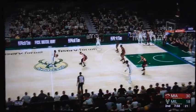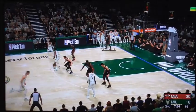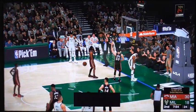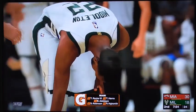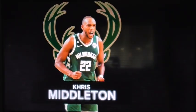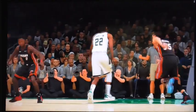Bucks trail by 12. So with Butler sitting on the bench, this is who Eric Spoelstra has on the floor. Heat 5, number 55, Duncan Robinson. First team foul. In at the power forward for the Milwaukee Bucks so far, Khris Middleton. Good for two.